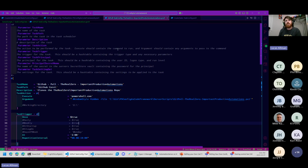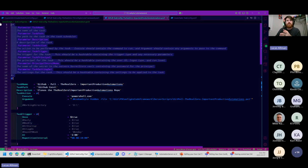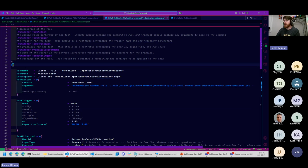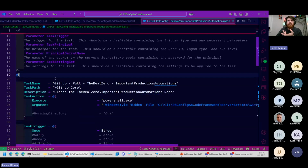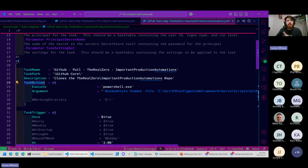And what I started to learn when I looked into them was it's just a hash table written in text format to a file saved with a PSD1 format. And so it's a low barrier to entry because if you can write a hash table, then you're already able to use a PowerShell data file. If you look through this one, I've got a little bit of commenting at the beginning of it, but you've got that familiar @ symbol curly brace. I'll make this a little bigger. That denotes the start of a hash table, and then it's just a series of properties. So we've got a property called task name, task path, description, the things you'd normally see with a scheduled task. We've got task action, which is itself another hash table that contains its execute property and arguments.